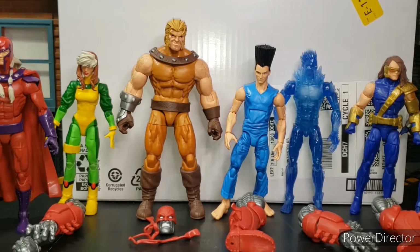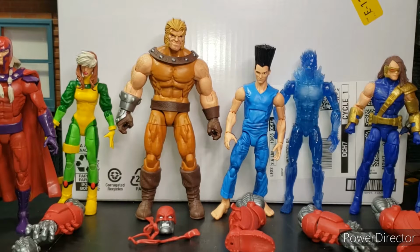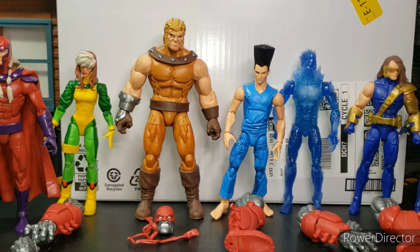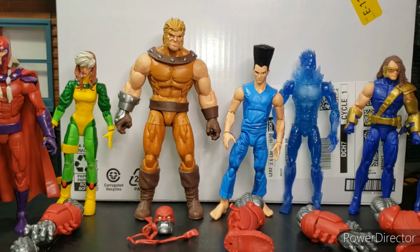So thanks to the lovely Marsha, the Elite Legend was able to get all of the Colossus Age of Apocalypse Bathwave unboxed. And what you see before you is that entire wave. From left to right, we have Magneto, who did not come with a bath piece. We have pre-adolescent Rogue, whom had her curves flattened by the good folks at Hasbro.